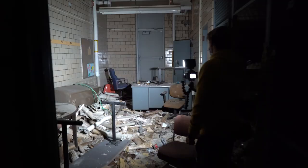And there's the stairs. So here's possibly the principal's office or something, guys. There's a desk and it's pretty cool. All right, guys, we're gonna head upstairs now.